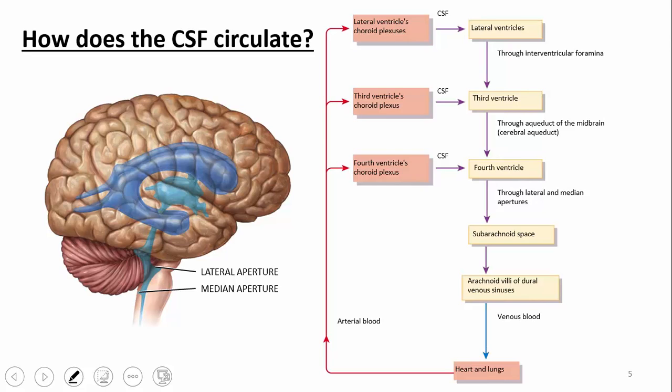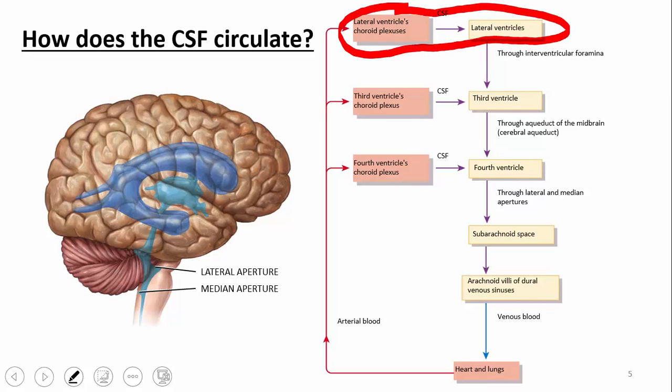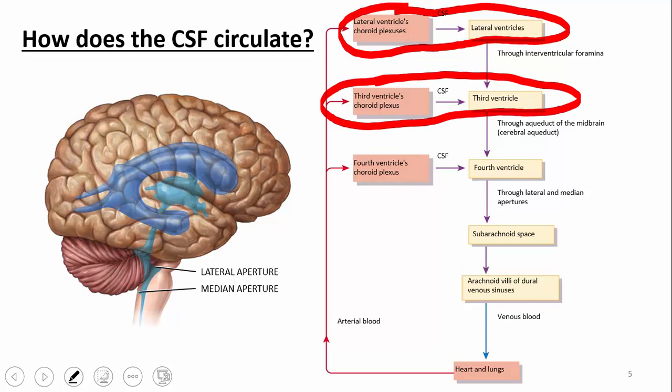And so really I want to note, it looks like a complicated chart, but if you look at it this way, if you say the lateral ventricles have those choroid plexuses that you see on the top right here, they produce cerebral spinal fluid that goes into the lateral ventricles, okay? Then if we look at this next row down, the third ventricle, its choroid plexus produces cerebral spinal fluid that goes to the third ventricle.